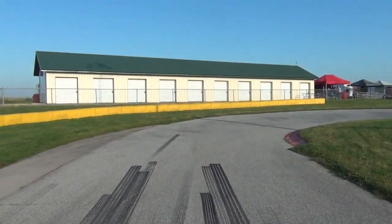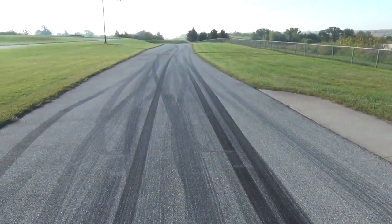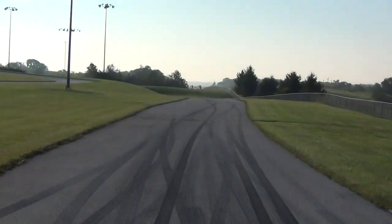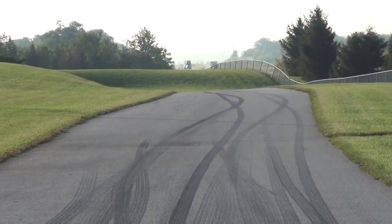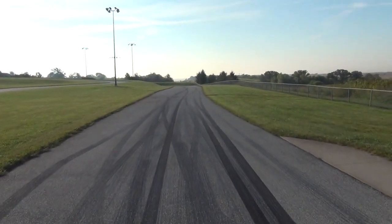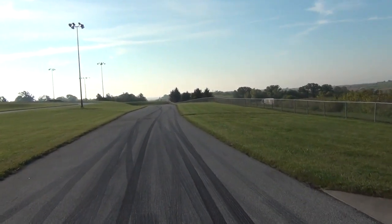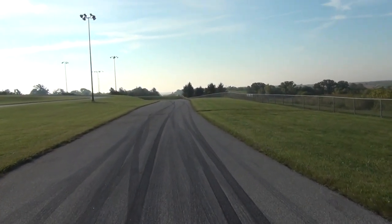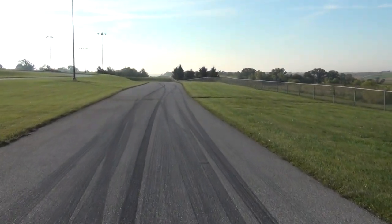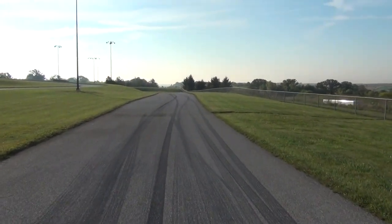Okay, so we're here at the storage buildings that you just saw. And we're going to go down this straightaway. Now you can see the little hill right there. Well, that's not where the first turn ends up, or the turn at the end of this straightaway. You can't see that because you're going to crest this, and then you're going to head down into what's called the toilet bowl. And when you go into the toilet bowl, it's a hard left-hander, and the bottom drops right out underneath you almost.